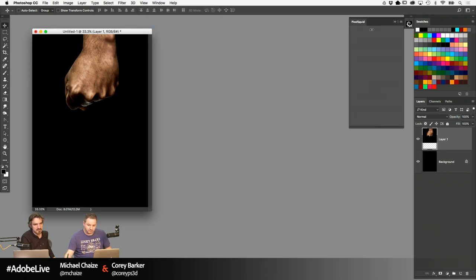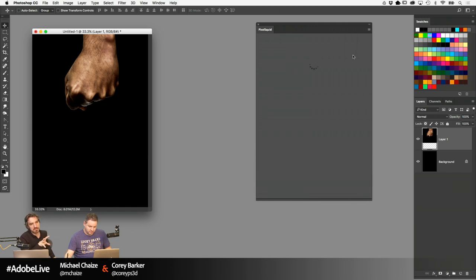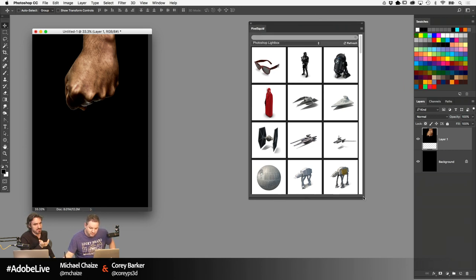So Rob is asking, with the Pixel Squid, can you use the models in Felix? I don't think so. No. Because they are not optimized. So again, all the models that you see on Adobe Stock for Project Felix have been optimized. So yeah, that's why there is no link today. But Project Felix is still new, you know.